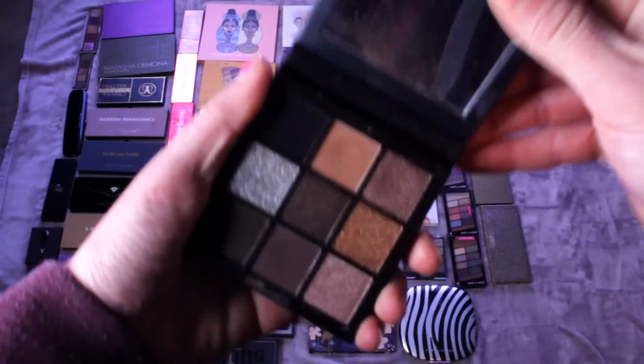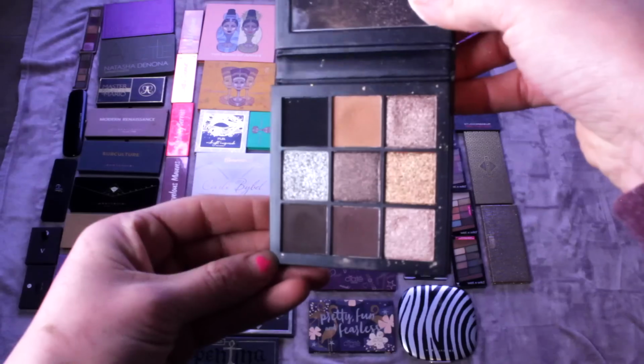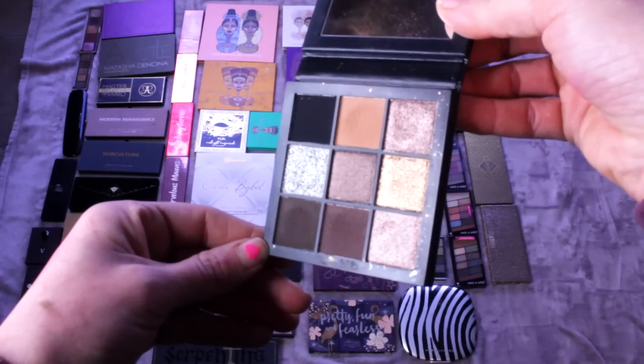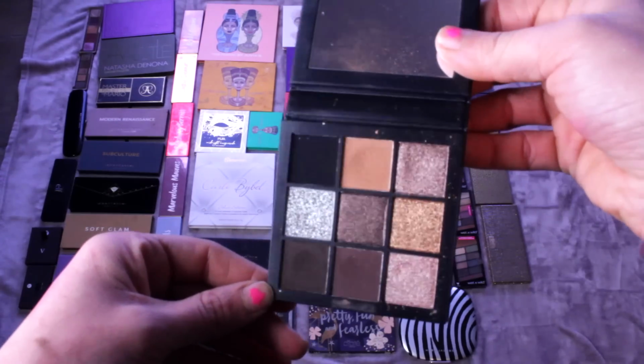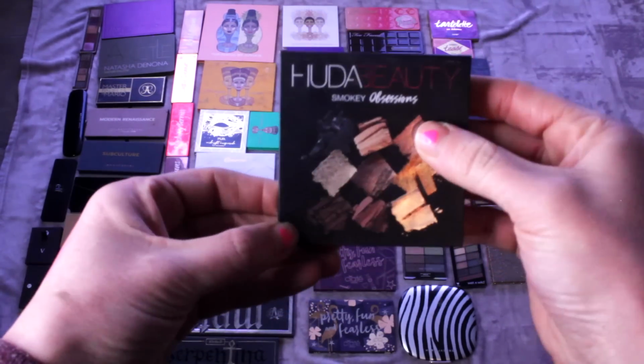Next up, we have the Smokey Obsessions. This was the last one I ended up purchasing out of all 6 of them, because I just wasn't sure if I was going to use this one that much, because it is more cool toned. You have a black that I don't use that much, and then you have the silver shimmery shade, but I also still really do enjoy this palette.